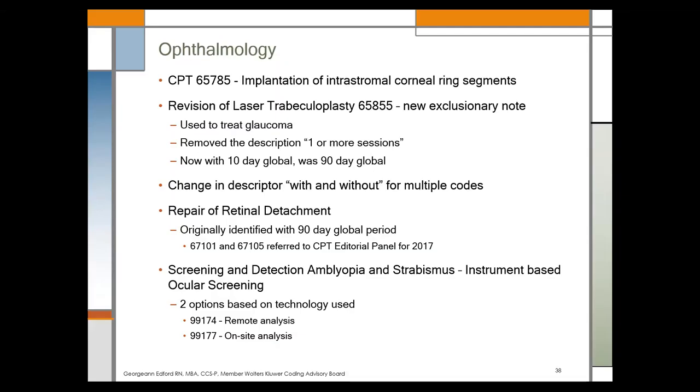Screening: the two new codes are screening and detection for amblyopia and strabismus, and a lot of it depends. They're both instrument-based. There are two options: one is for whether it's remotely analyzed, and the other one is for whether it is an on-site analysis.